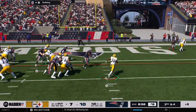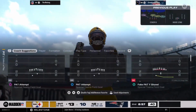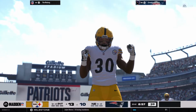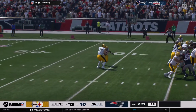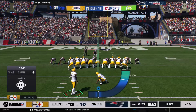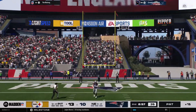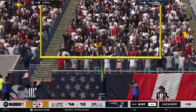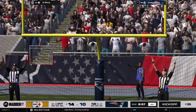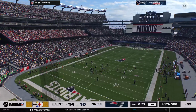On 3rd down, they go with Warren. Good blocking, and he's in. Jaylen Warren. Touchdown, Steelers. On for the extra point is Boswell. The kick is good, and the Steelers are on top. It's 14-10. Patriots 10.